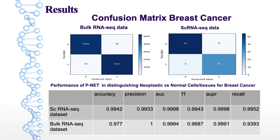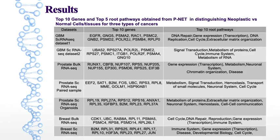Next, the result shows the confusion matrix for breast cancer, and the table shows that PNET performs very well in terms of all the statistical parameters for both bulk and single cell RNA-seq datasets. The next table shows the top 10 genes and top 5 root pathways based on the coefficient value that we retrieve from PNET using the DeepLIFT method. For GBM, we got genes like EGFR, GNG5, which have established role in GBM according to literature survey. And looking at the root pathways, we got some common pathways like cell cycle, extracellular matrix, etc.